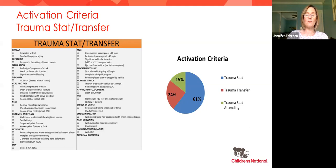We also have mechanism criteria. So if your anatomy and physiology is okay, but you fell out of a second story window, that's about 15 to 20 feet in the air, just the energy that'll be pushed to your tissues based on that height of fall means that we're concerned for injury that you just may not be showing signs or symptoms of yet.